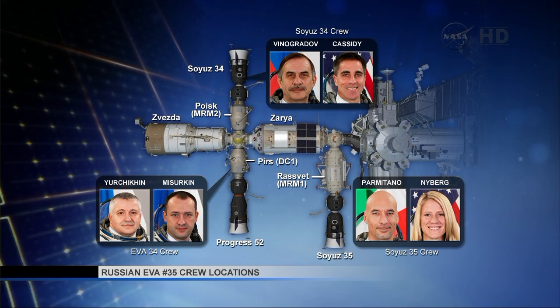Past the 40 millimeter. Vinogradov and Cassidy, as we can see, are isolated now in their Soyuz spacecraft and the adjoining Poisk module. The transfer compartment of the Zvezda module, the spherical section that is between Pirs and Poisk, is kept evacuated, and so the Zvezda module is unoccupied as well. But the hatch at the forward end of Zvezda into the aft end of Zarya is also closed to isolate Zvezda. Parmitano and Nyberg, therefore, have the run of the rest of the ship, which gives them access to their Soyuz spacecraft, Soyuz 35, which is at the aft end of the Rassvet module.